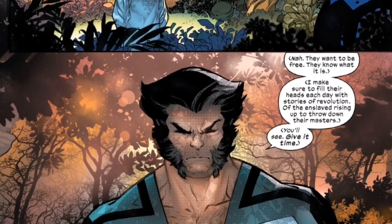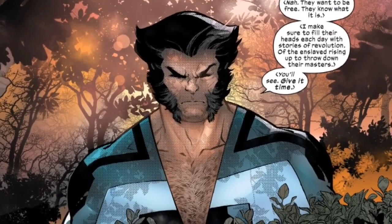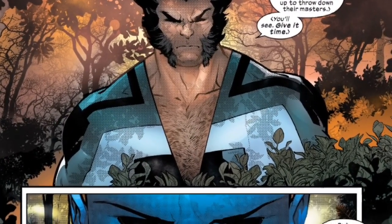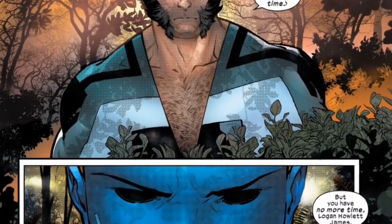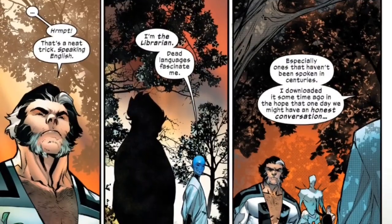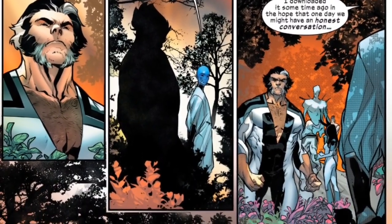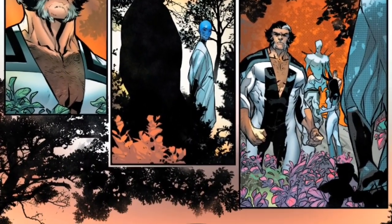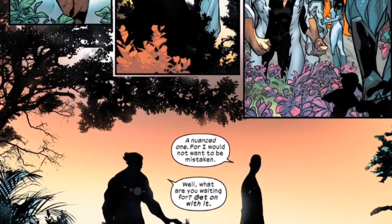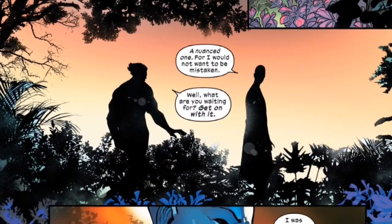And we see that it's Wolverine. Like I said, you should have been able to tell by the silhouette. And he can speak their very advanced, very evolved language, which he should, because it's been like 1,000 years. But then out of nowhere, the librarian starts speaking English to him. And Wolverine's like, huh, that's a neat trick, speaking English. And he's like, I'm the librarian. That language is fascinating. So he pretty much says that he learned English so that they can have an honest conversation. So Wolverine's like, all right, well, get on with it.